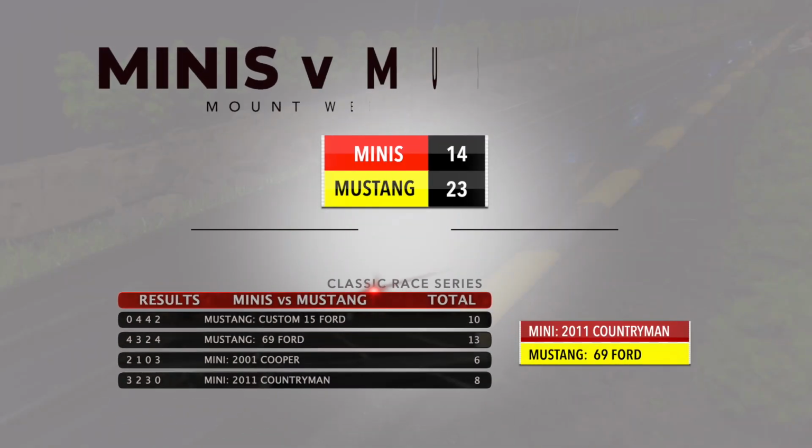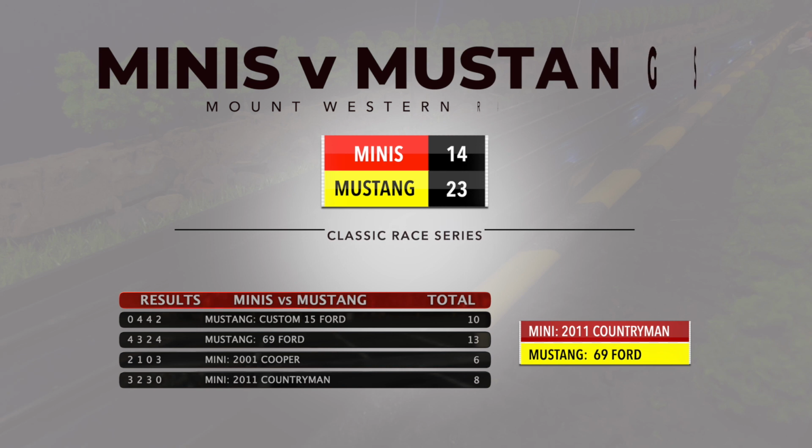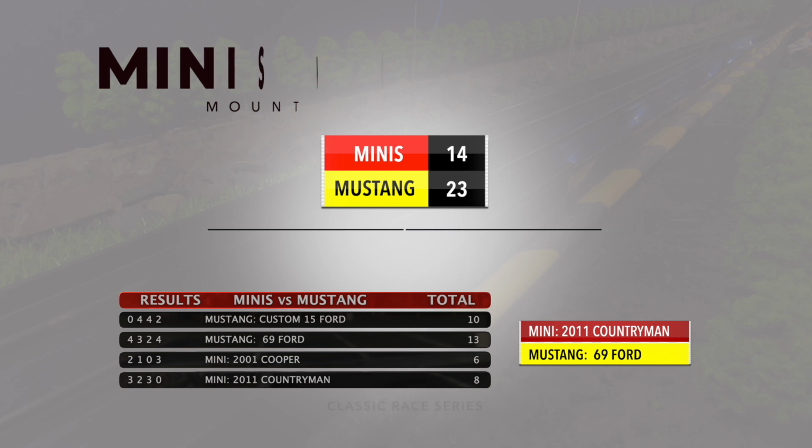Let's look at the scoreboard for tonight. Both the Mustangs bring in 10 points and 13 points. They're out front on 23, and both the Minis bring in 6 and 8 points, bringing a total of 14. Yes, it's good to see the 2011 Mini Countryman making it through to the semis. Kept in great company, obviously, with the Black Ford there. Great racing by these two tonight.